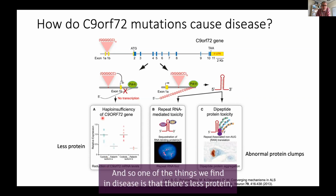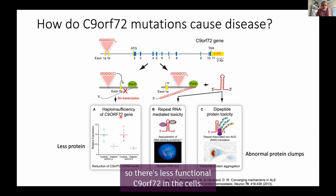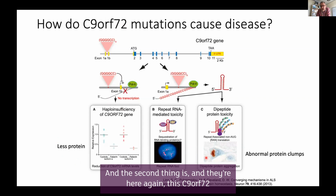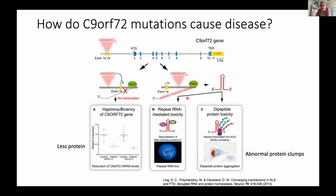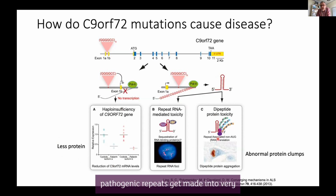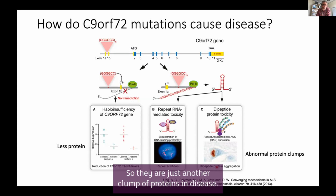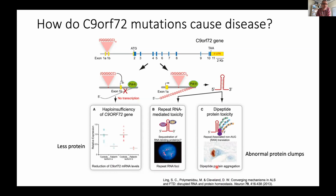So one of the things we find in disease is that there's less protein, so there's less functional C9orf72 in the cells. And the second thing is that the C9orf72 pathogenic repeats get made into very abnormal protein clumps, which we call dipeptide protein aggregates. So they're just another kind of clump of proteins in disease.